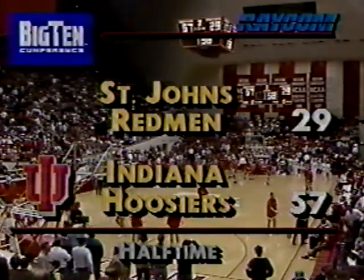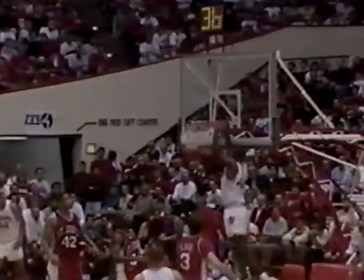We're at halftime. Let's take a look now at some first half highlights. Calbert Cheney. Couple quick highlights. One that's very exciting for all IU fans. Nice alley-oop pass. Calbert Cheney putting it away.